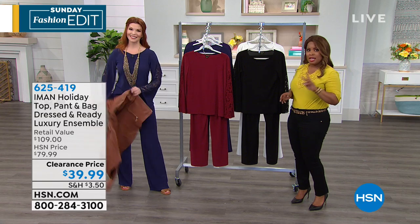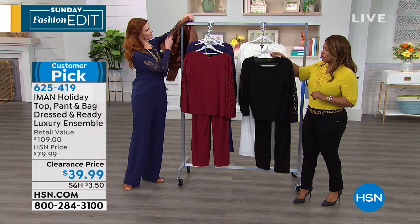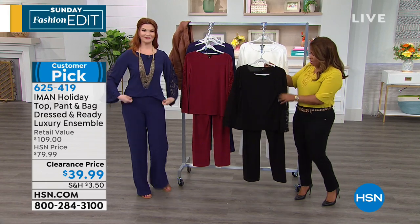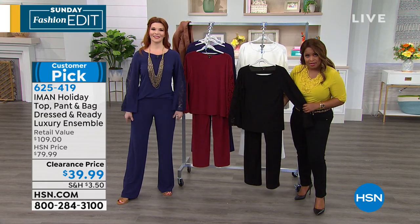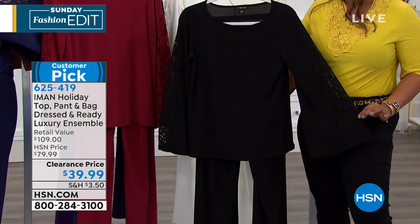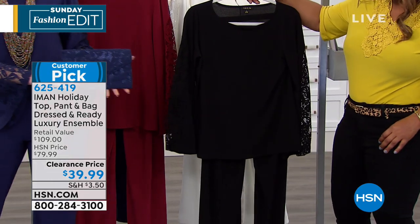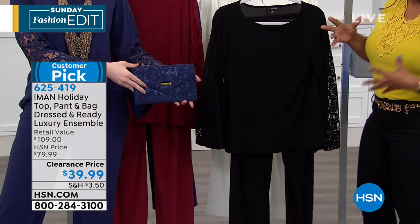Now, this piece is a three-piece set. So you are going to get this incredible top. You will get the matching palazzo pant, but there's also a clutch handbag that comes along with it. Okay, you have one? Here we do. Right here in the back. Ta-da. Oh, that's perfect. Okay, so I want to show you the colors and then we're going to talk because this is really about the lace and about the sleeve detail.